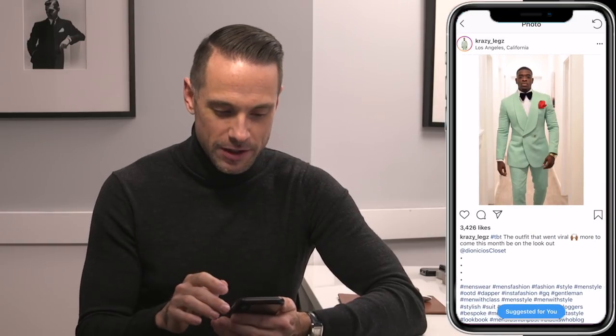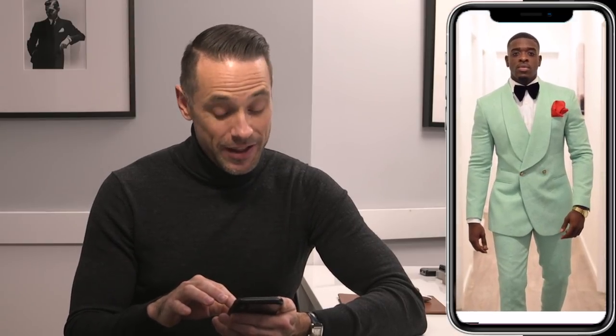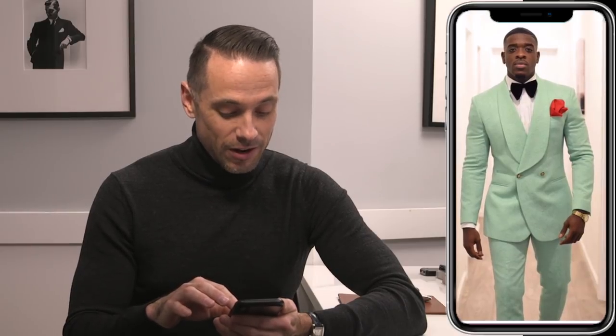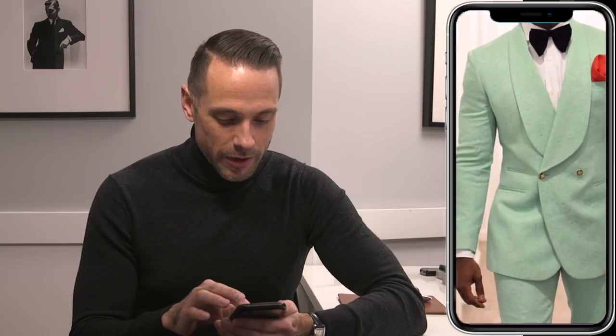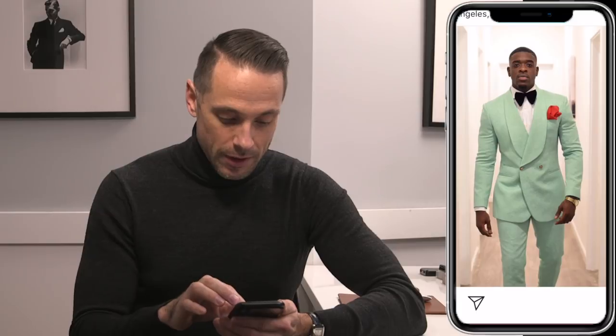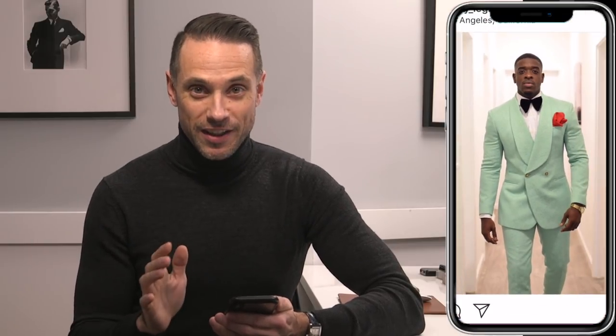This is Crazy Legs, crazy with a K. Wearing, this is an awesome tuxedo. I love the shawl collar. Interesting detail here with the ticket pocket. It's a welted pocket, so it blends in, but I've never seen something like that before. I've also never seen anything quite in a color like this.